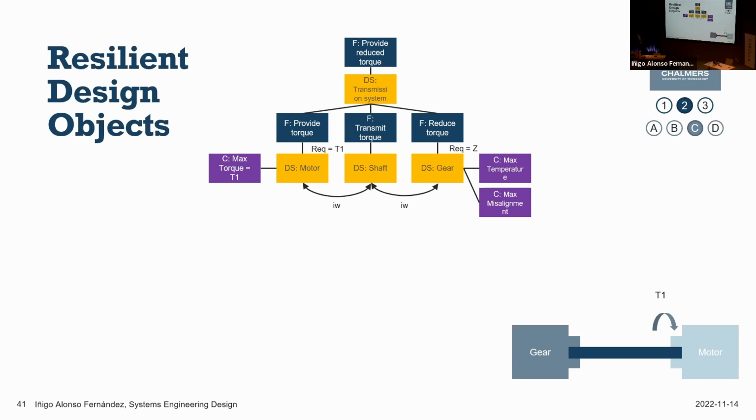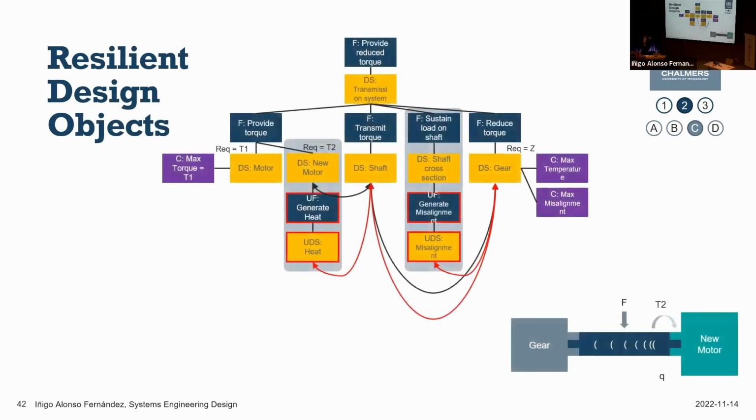Modeling like this, we can add some constraints. For example, the motor that we choose has a maximum torque that it can provide, and the gear has some constraints on the temperature it can sustain and the misalignment it allows for it to still work. So what happens if new requirements or new circumstances in the world make it so there is, for example, a different torque needed, or there are some forces perpendicular to the shaft that might cause misalignment.